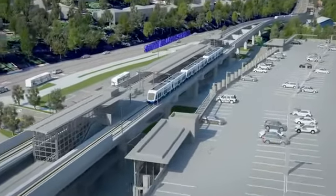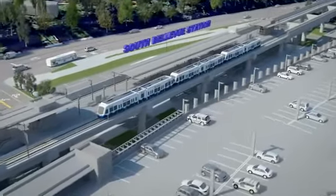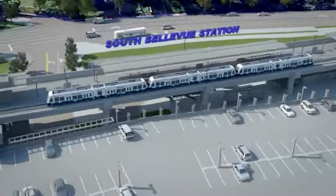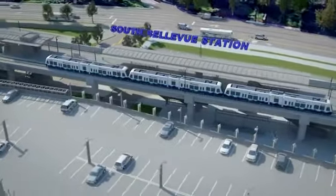Each of the Eastlink stations will accommodate trains with as many as 4 cars. This animation shows the stations in gray. You can view renderings of each station's proposed color palette and landscaping plans on the Eastlink website.